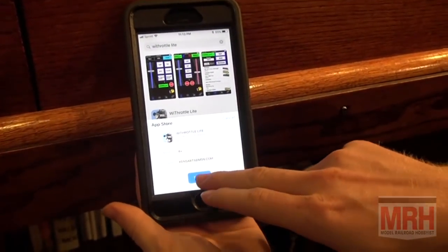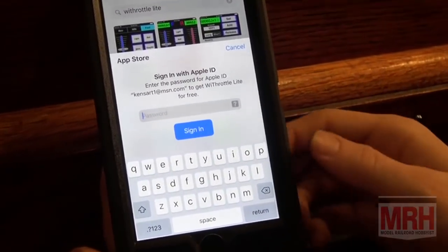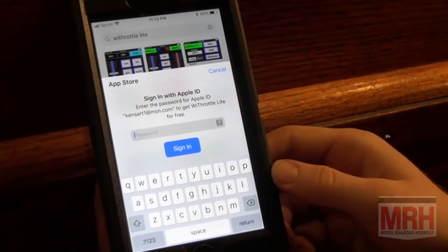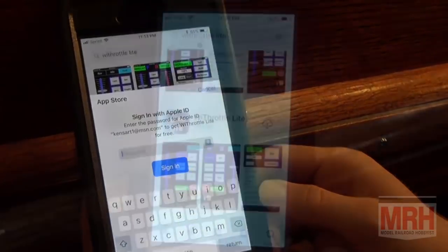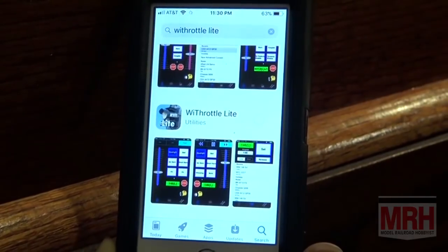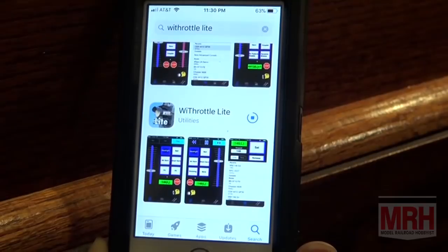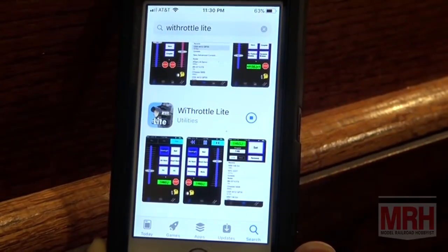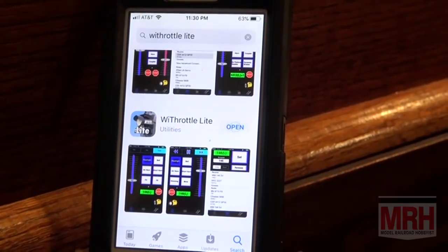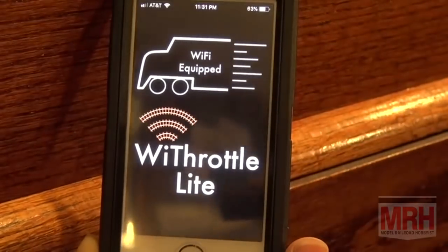And then you just hit install, and you need a password for this. So we'll click this icon to download the app. We've got to put in a password. All right, that just tells you the app was downloading. And bam, just like that, you're ready to go.